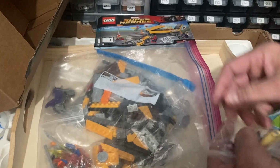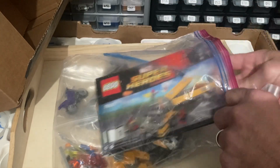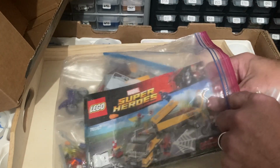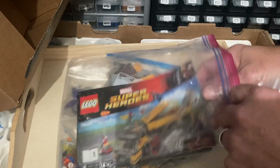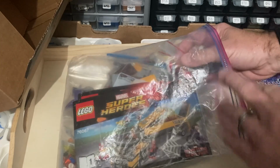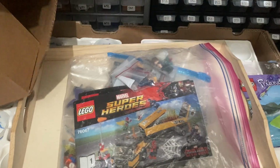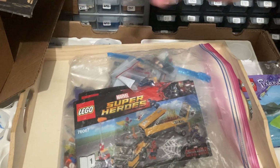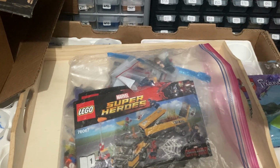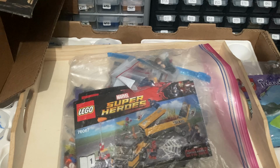So I got this. I think it was $50 free shipping, which is a pretty good deal. Check this out on eBay. It's a pretty good deal. So what we're going to do is I'm going to build it because I want to build it, and we're going to see if it is indeed complete. I'll bring it back. I'll show it to you. And then after that, what you won't see is I'm going to start organizing my Spider-Mans.